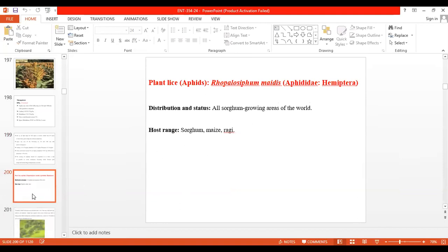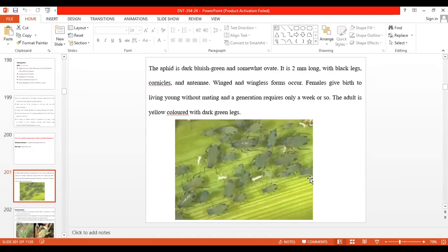The next important pest is the plant lice or aphids, scientific name Rhopalosiphum maidis, family Aphididae, order Hemiptera. So these are the plant lice, also called aphids, generally dark bluish green and somewhat oval in shape, about 2 mm in size, with long black legs. Cornicles are also seen on the abdomen, along with antennae. Winged and wingless forms occur in the aphids. Wingless means without wings, and winged means having wings.